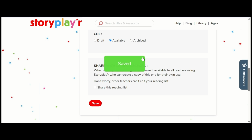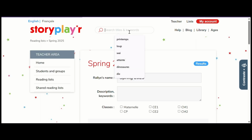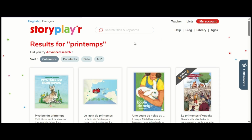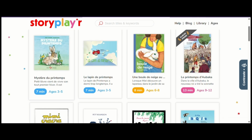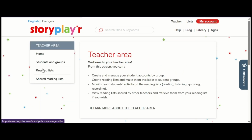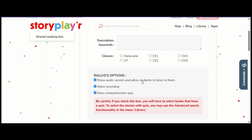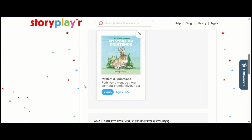So now, once it's saved, you can add books to your reading list. You can, of course, go through the library, the different themes, look for what you want, but you can also just search for something. So it's spring, so I'm just going to look, for example, for spring in French. I will go to this book, it interests me, so I can here click on add to spring 2025. And if I go back to my reading list, spring 2025, I click on the pencil here. And of course, I can see the book, which means it was added.